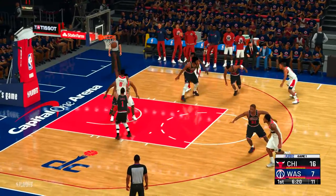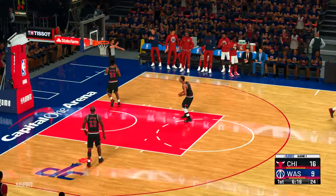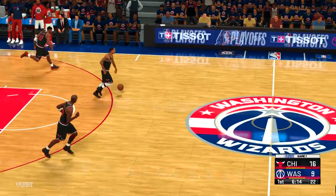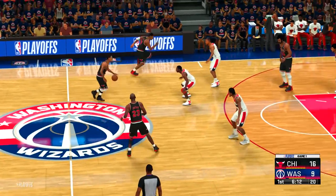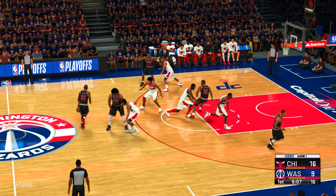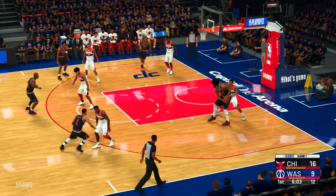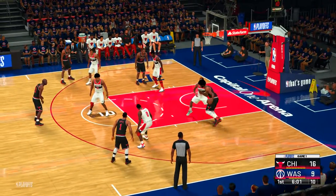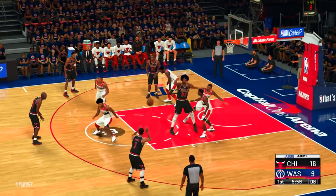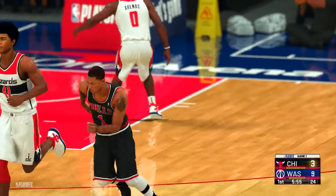Pass to Arenas. Count it. And that shot gets him in the books. He's 1 for 3. Watch out now. When this guy gets into a rhythm, it is something to behold. Rose, the pass to Jordan. Rose outside. Hounded by Beal. Three-pointer. And again, it's Chicago with a three.